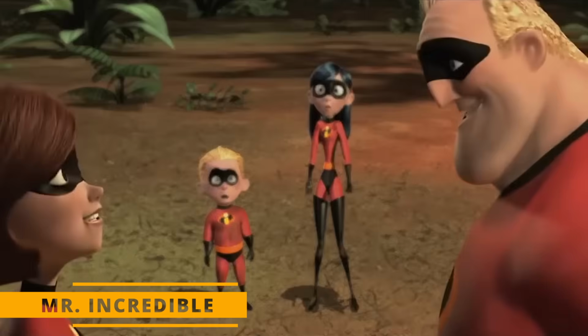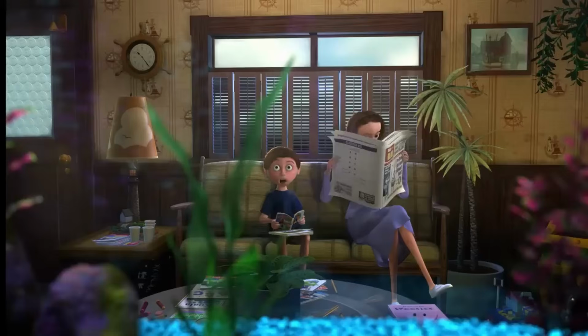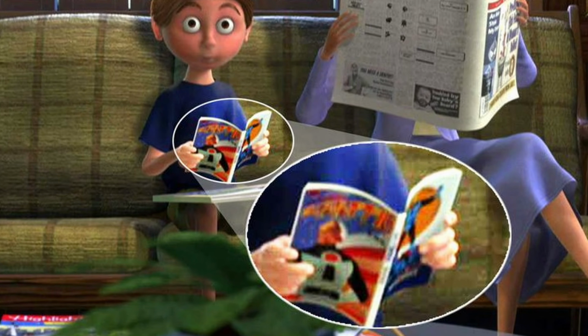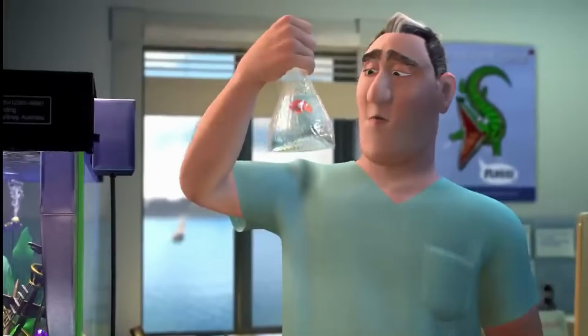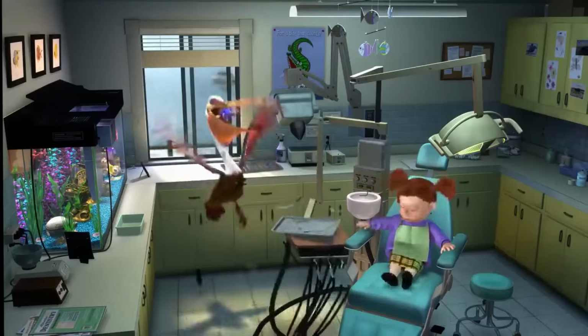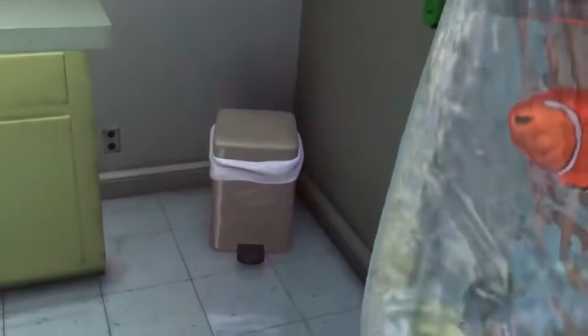Number 10, Mr. Incredible. In the dentist's office scene from Finding Nemo, a kid is casually flipping through a Mr. Incredible comic. Suddenly, the waiting room feels less like a dentist's office and more like a Pixar fan convention. It is such a fun crossover, blending the superhero world of The Incredibles with Nemo's underwater chaos. Maybe the kid is a huge fan, maybe even the fish are secretly into comics. Either way, it is the kind of random detail you just smile at and accept.